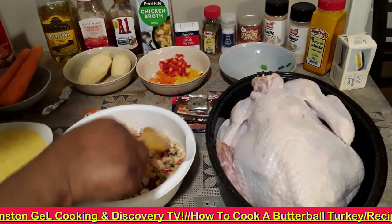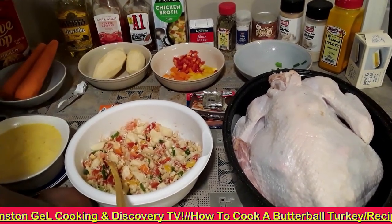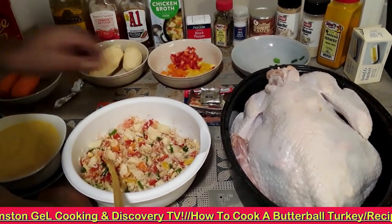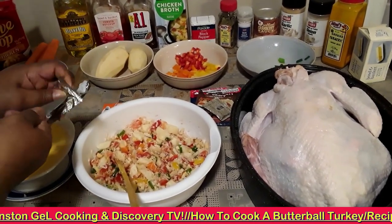Dry stuff. Tomatoes, pepper, spice. Add some chicken spice.